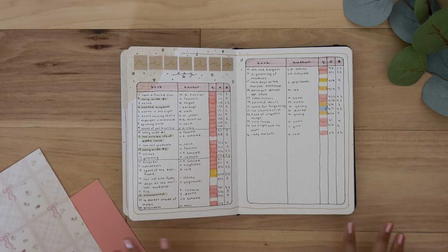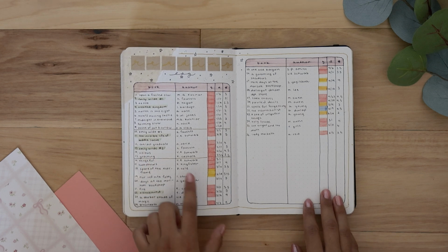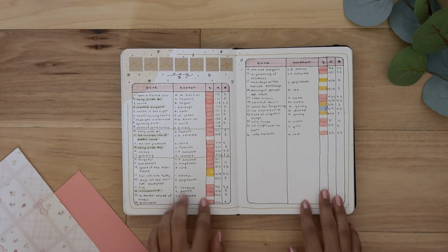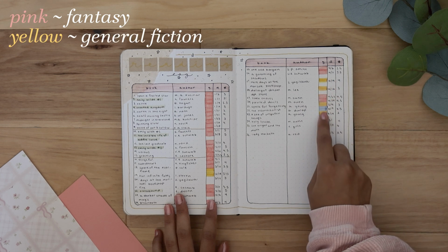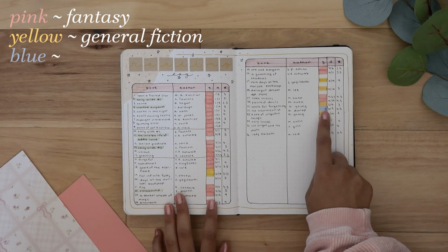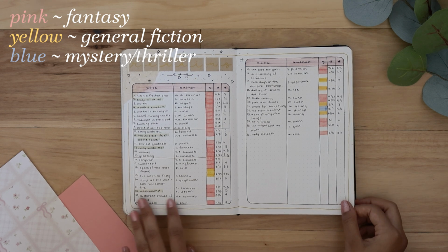I feel like a lot of my spreads are a little bit unnecessary, maybe a little bit redundant, but this spread I just find really, really useful, and I also keep a smaller version of it for all of my monthly setups, which you'll see later. I just keep track of the book, the author, the genre. It's based off of colors. This pink is fantasy, yellow is general fiction, this kind of blue color is mystery thriller, and those are the only 3 different genres that I've read so far this year.